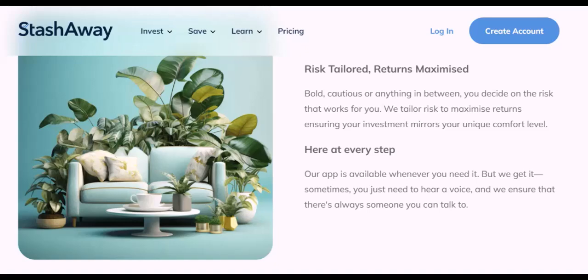Cons. Fees. StashAway charges management fees. No dividend guarantee. Dividend payouts aren't guaranteed. Limited control. You have less control over individual stocks compared to traditional investing.